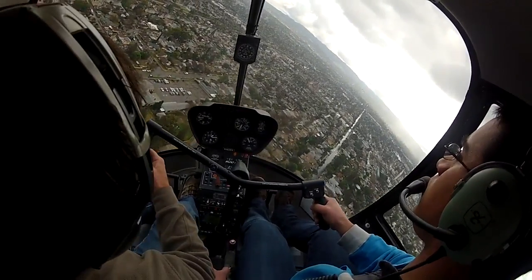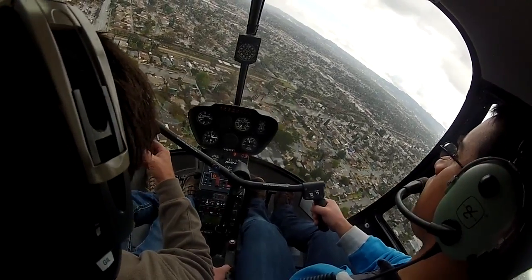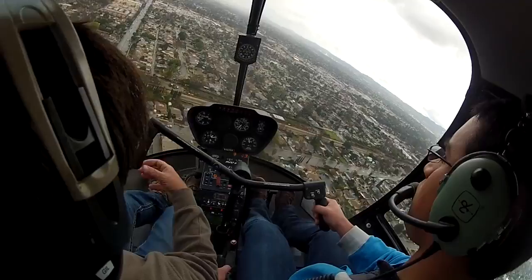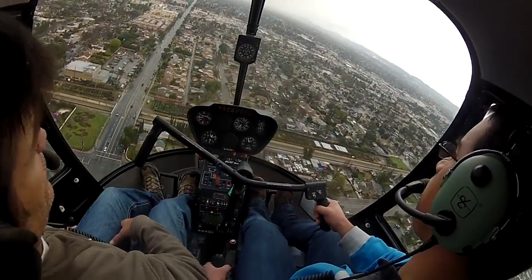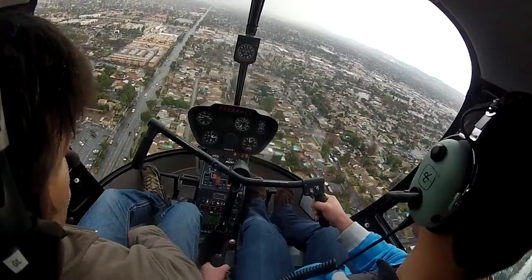All right, we're going to turn left along this road. Very good. Now, let's pick it up just a little bit, so we're going to bring a little power in. See, because we got some power lines right here. So we're just going to guide it up a little bit. That's perfect. We like to keep about 50 feet when we cross the top of those things.